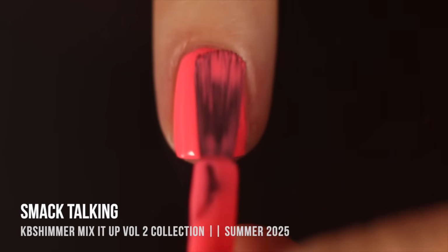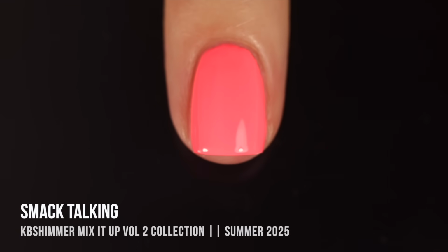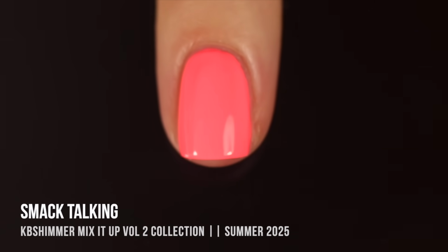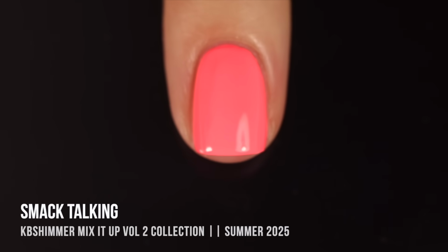It looks so intensely bright on my nails, and honestly, I don't even think my camera captured this one accurately because it is so much more vibrant in person. Now, this one I felt gave me 2 coat coverage in real life, but on camera it looked like it was missing a little bit, so I ended up applying a 3rd just to see, and I will say it pretty much looked the same.